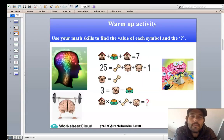I need you to tell me the value of each symbol, including the pink question mark at the end. Please remember that this is a challenge, so I'd like you to press pause and work it out. If you don't get it in the first attempt, then try again. And let's try to develop a little bit of grit and resilience, as it's always good to struggle through a problem and get to the right answer on the other side. Okay guys, press pause and let's see how you get on.